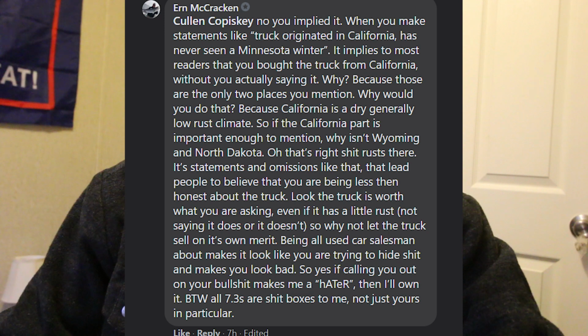Because California is a dry, generally low rust climate. So if the California part is important enough to mention, why isn't Wyoming and North Dakota? Oh, that's right, stuff rusts there. No, it doesn't. Literally, Wyoming and North Dakota are not part of the Rust Belt.